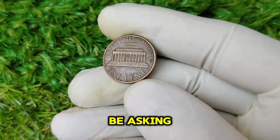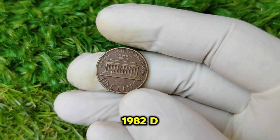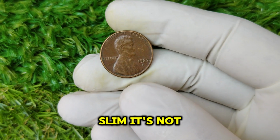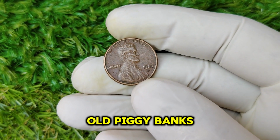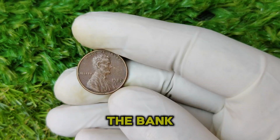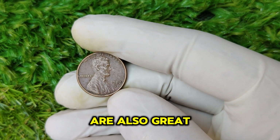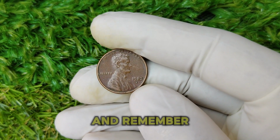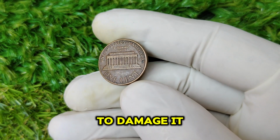Now you might be asking, where can I find one of these coins? While the chances of finding a 1982 copper penny are slim, it's not impossible. You can start by checking your coin jars, old piggy banks, or even rolls of pennies from the bank. Estate sales, flea markets, and coin shops are also great places to hunt for rare coins. And remember, if you're handling a coin you think might be valuable, be careful not to damage it.